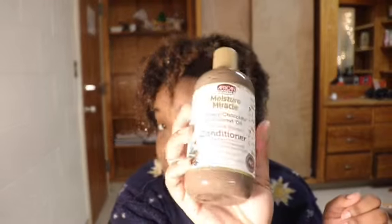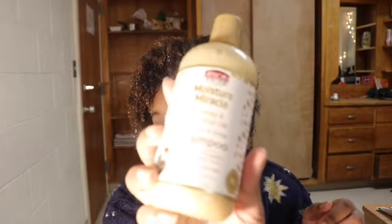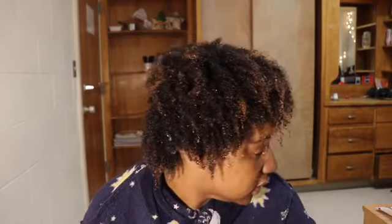This stuff right here, I don't know what they use. The ingredients are most likely on the back, but it's color safe too, because I was wondering, since it's really chocolatey. But this is the shampoo. This is honey and coconut. It's not in focus. That stuff smells good too.